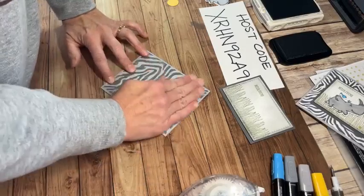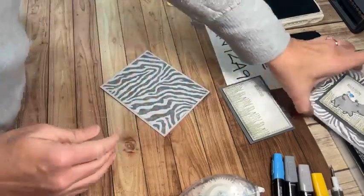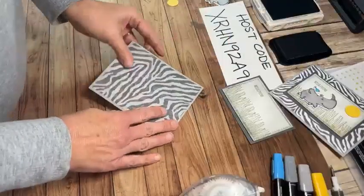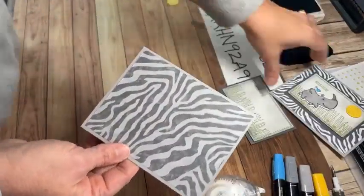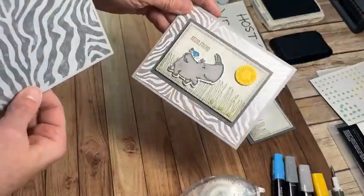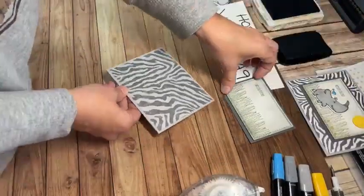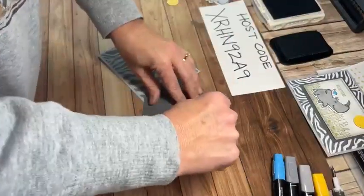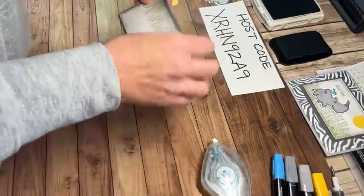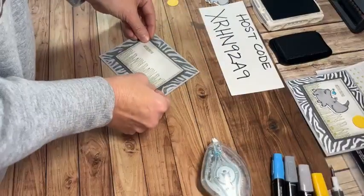So this we'll call the flat side. And this is going to be the shiny side. So then I can get your opinions of what you like. Same kind of pattern design, but just a flat finish versus the shiny. And then we're ready to put this layer on here with some adhesive. Just going to center that like so.